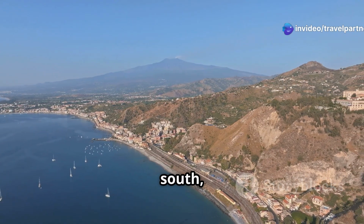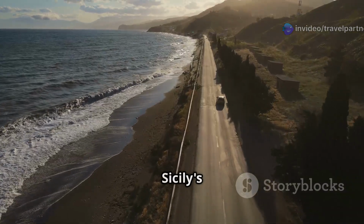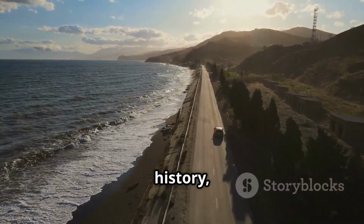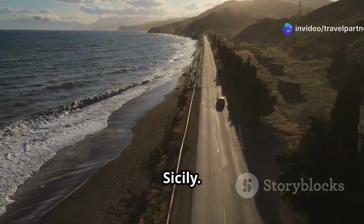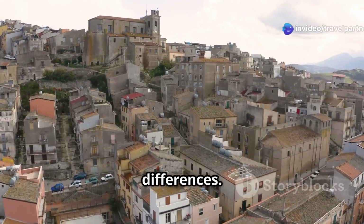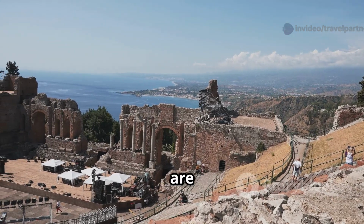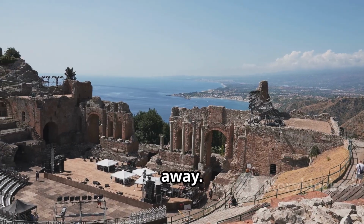Now, let's go south, way down south, to the wonderful island of Sicily. A road trip along Sicily's coast, which has many different parts, is an adventure through lots of history, amazing nature, and a culture that's very special to Sicily. Sicily is a place with big differences. Old Greek temples watch over blue waters, busy markets are full of local food, and the powerful Mount Etna volcano can be seen far away.